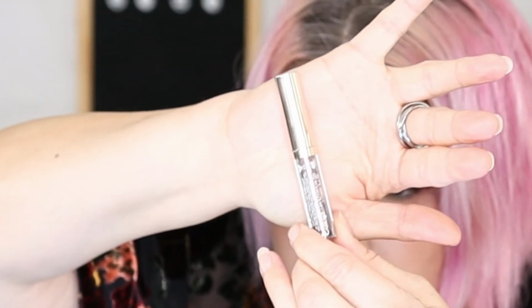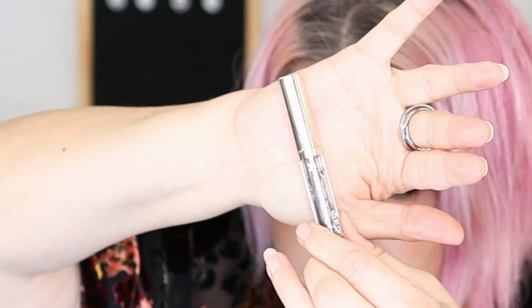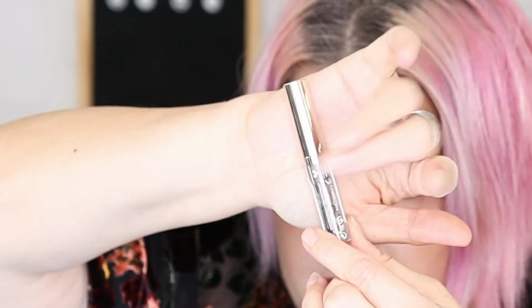But now let's talk about what we're rolling in. And one of them you may know because I kind of gave you a sneak peek to it in my Shop My Stash, and that is this guy here. This is the Ciate London Shadow Flip. And I'm hoping that you guys will be able to see the sheer void in here where product is not. I have had it sitting upright since I pulled it out of my Shop My Stash rotation so that it could hopefully settle.